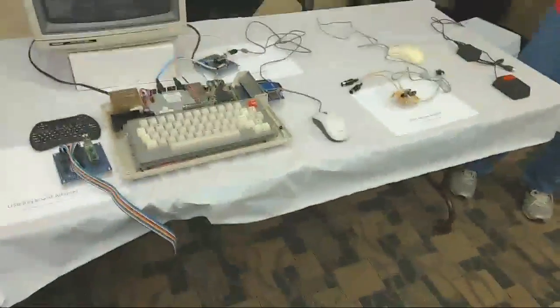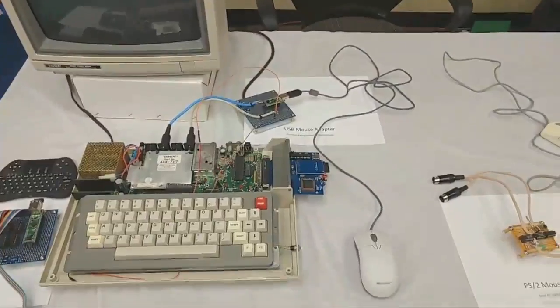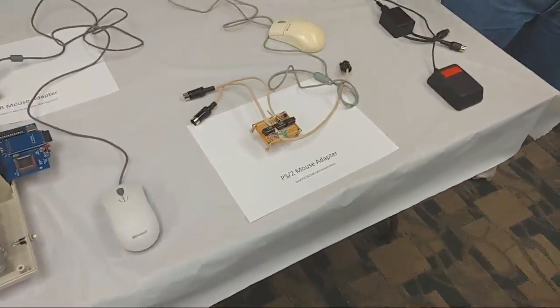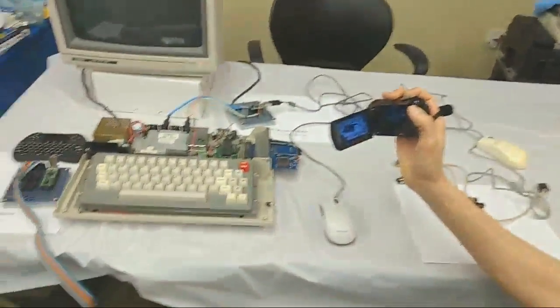I brought in a few projects I made. One of them I showed on Facebook, it's a USB keyboard adapter. I made a USB mouse adapter really quick to just kind of experiment. And then I brought in a really old project I made about 20 years ago when I brought it to the club, which is a PS2 mouse adapter. So I figured there are good things to talk about.